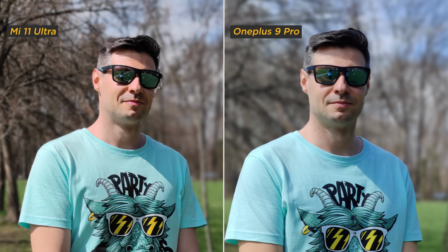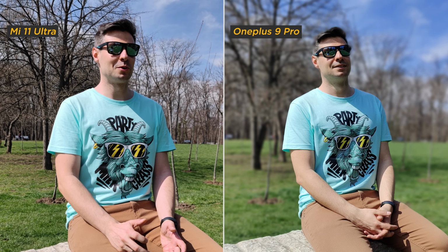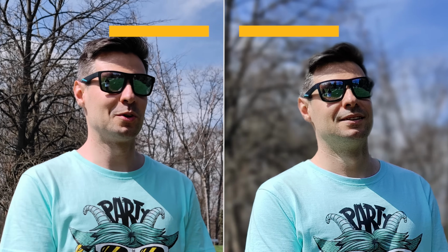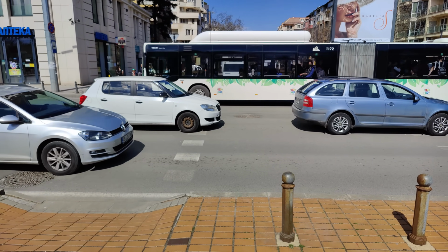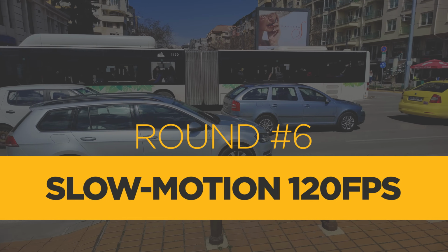Even after putting this fact aside, the OnePlus portrait mode seems to be a lot better. Not only that, but OnePlus offers dedicated ultra-wide portrait mode, which is also cool, but, well, has cut off part of my head. I still think OnePlus deserves a point in this round.